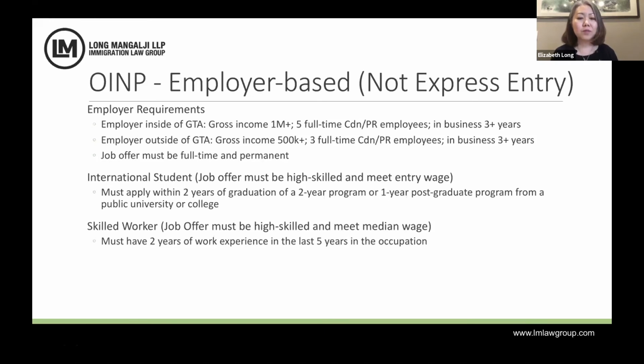So for a lot of you guys, look into it, and if you can get a job offer where the employer meets that criteria, the international student class might be good for you. Now, the only caveat in this is there are a lot of people now who want to apply for this because Express Entry points are so high.